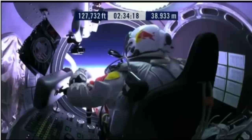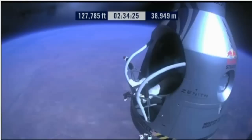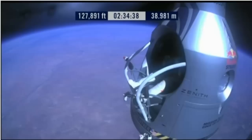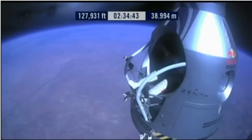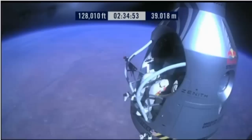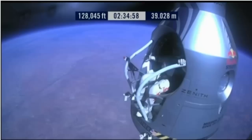Okay, item 29, release seat belt. Item 29, Felix, release the seat belt. Attaboy, that's good. Okay, slide forward into the rest position. Go a little bit further forward so we can check your chute. Your chute's okay, Felix. I say again, item 31, your chute integrity is checked.